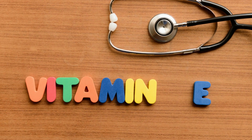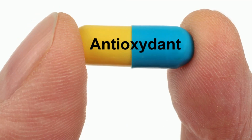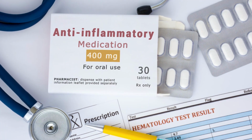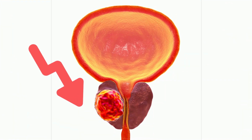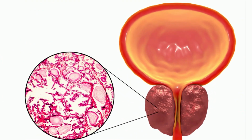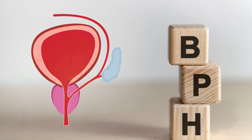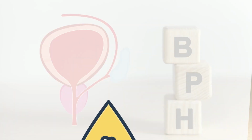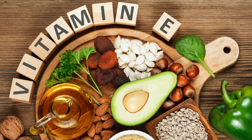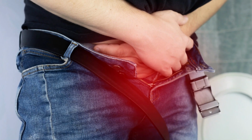Vitamin E is one of the most essential nutrients found in many prostate health supplements. This vitamin has amazing antioxidant and anti-inflammatory properties, which can help reduce the inflammation in prostate glands, which otherwise could lead to their enlargement. As a matter of fact, studies have shown that most men suffering from the symptoms of BPH were also deficient in vitamin E levels, among other factors. So having a healthy diet that contains vitamin E can help you reduce the risk of developing prostate-related disorders.